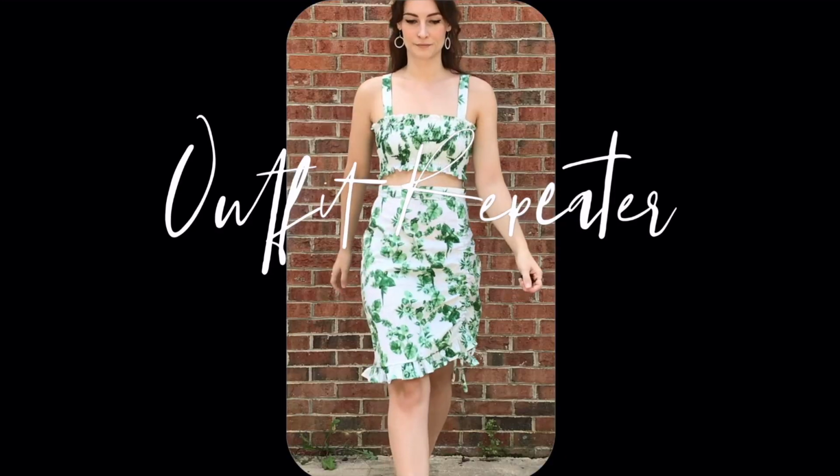12-year-old me would have been quaking if she could have gotten her hands on an outfit like this. Lizzie McGuire, you are an outfit repeater.